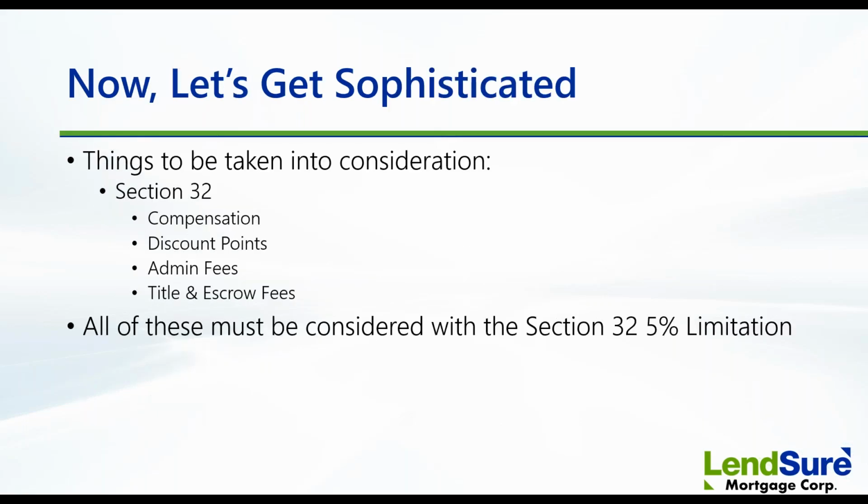So let's get sophisticated now. There's a lot of considerations that need to be taken into account when we're doing these Rate Cutter programs. Our primary adversary in this is Section 32. And what we're looking at when we deal with Section 32 is your loan officer compensation, the discount points for that Rate Cutter, admin fees, which are typically flat costs on loans, and then as an aside, in a weird way, title and escrow fees tie in. And I'll get into that in just a minute. But as a non-QM lender, our limitation is 5%.